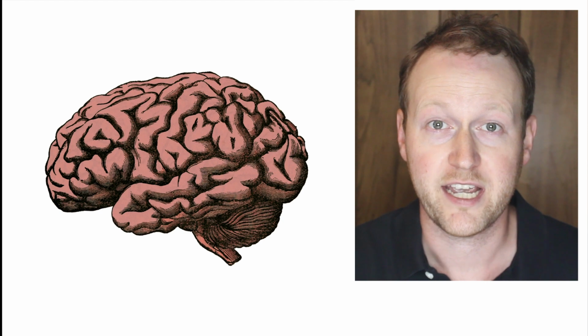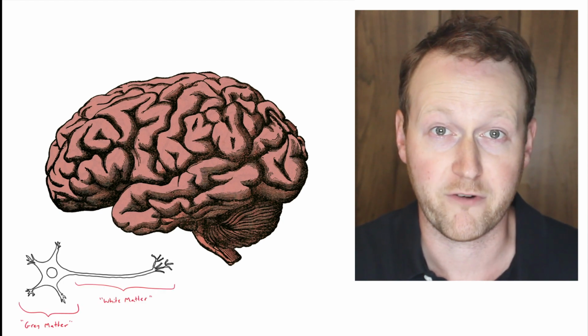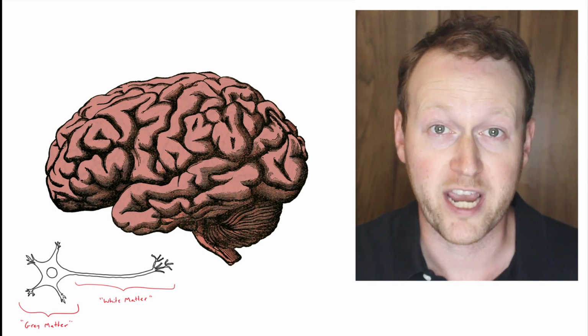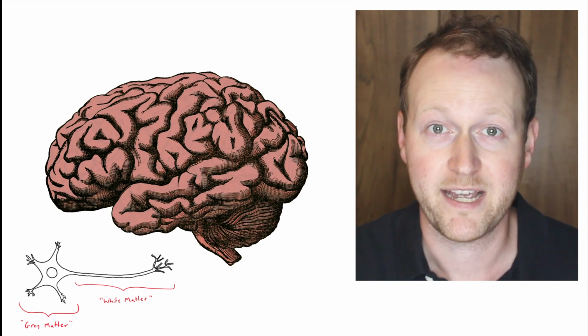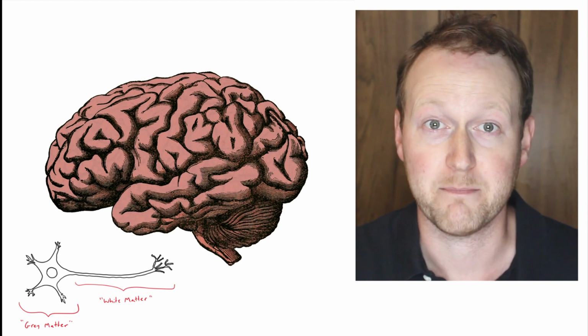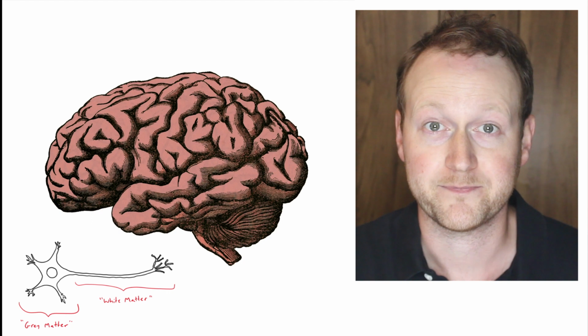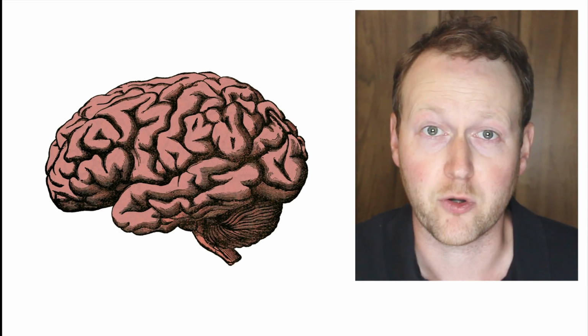The cortex is composed primarily of what is called gray matter. Gray matter refers to the cell bodies and dendrites of the neuron. The term gray matter comes from the grayish-pinkish color of this part of the neuron. We refer to the axons as white matter due to the fatty myelin sheath that coats the outside of the axon, which appears white.